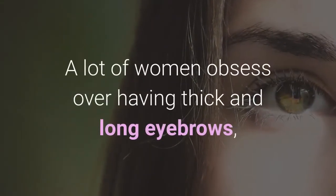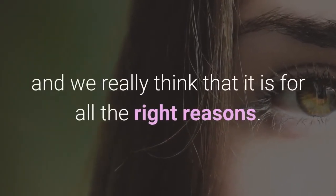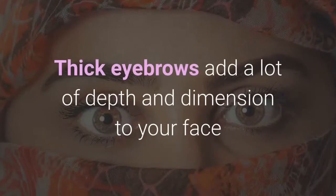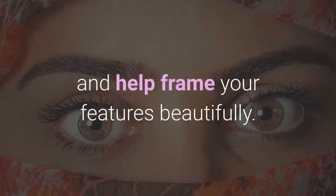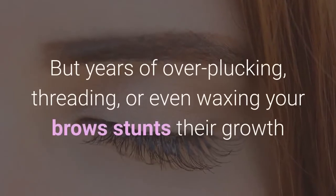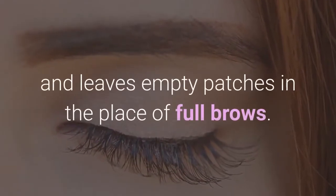A lot of women obsess over having thick and long eyebrows, and we really think that it is for all the right reasons. Thick eyebrows add a lot of depth and dimension to your face and help frame your features beautifully. But years of overplucking, threading, or even waxing your brows stunts their growth and leaves empty patches in the place of full brows.